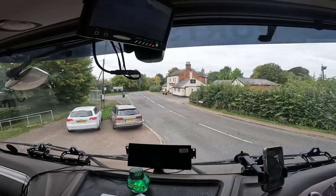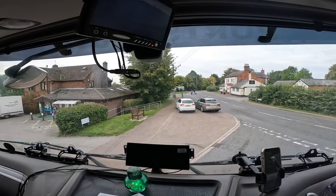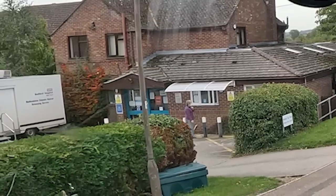So, like I said, we do have parked cars. They're on my left-hand side, so we need to reverse on the right-hand side of the road to get past them. That lady's looking at me.